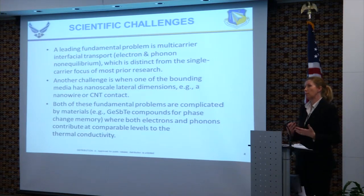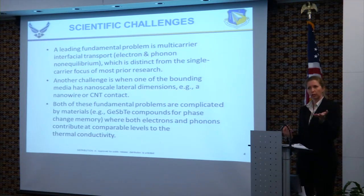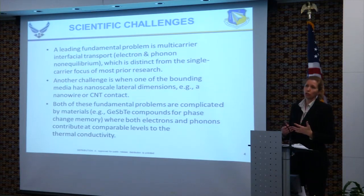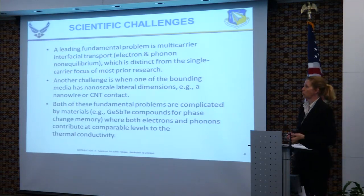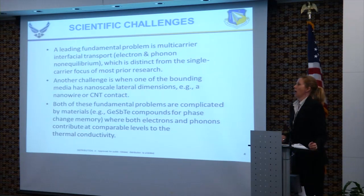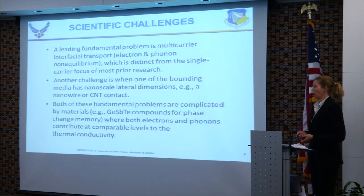Another challenge that has been realized is that when the bounding media has nanoscale dimensions, you saw this a little bit in Chad Merkin's talk, if you saw the really exquisite nanowires that he can make. But there's unusual effects that occur. It's very difficult to experimentally measure these, but also when you do manage to get an experimental data point, it doesn't match theory at all. And then when you add the 3rd level of complexity, which is the actual material, because at some point you have to make something to see a phonon. And if you look at, for example, the chalcogenides, which you heard mentioned yesterday and this morning from Dr.